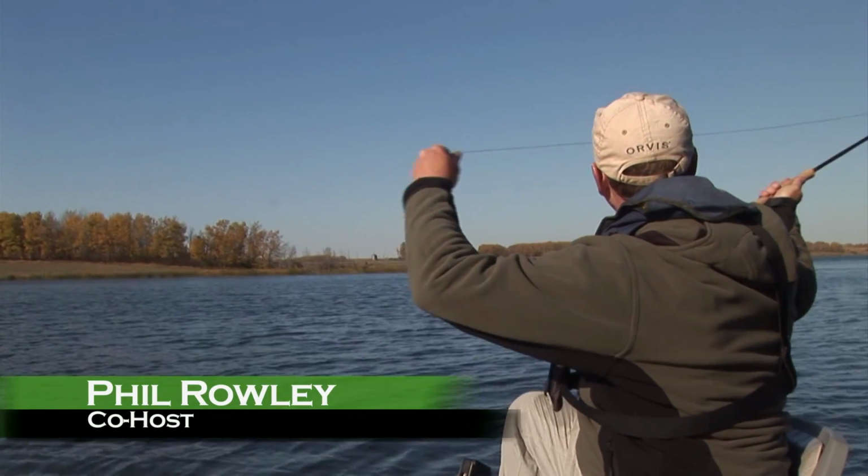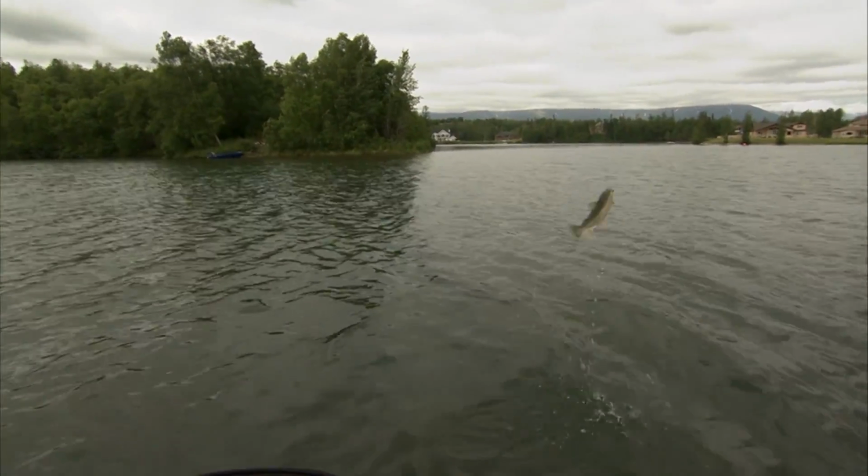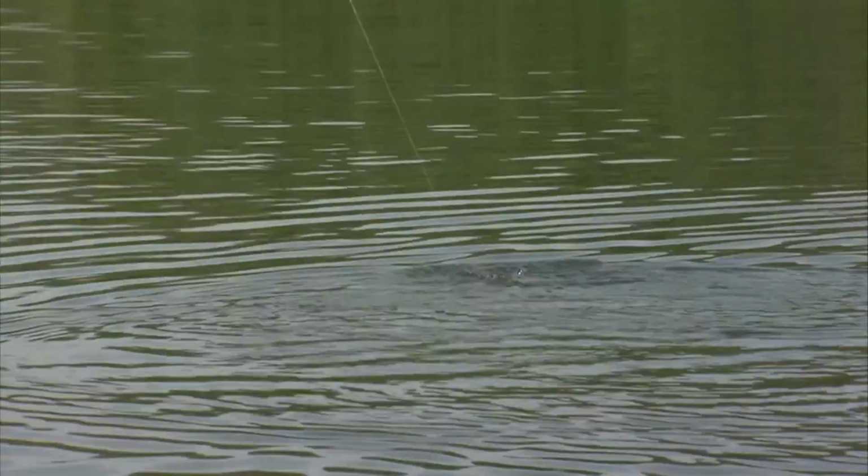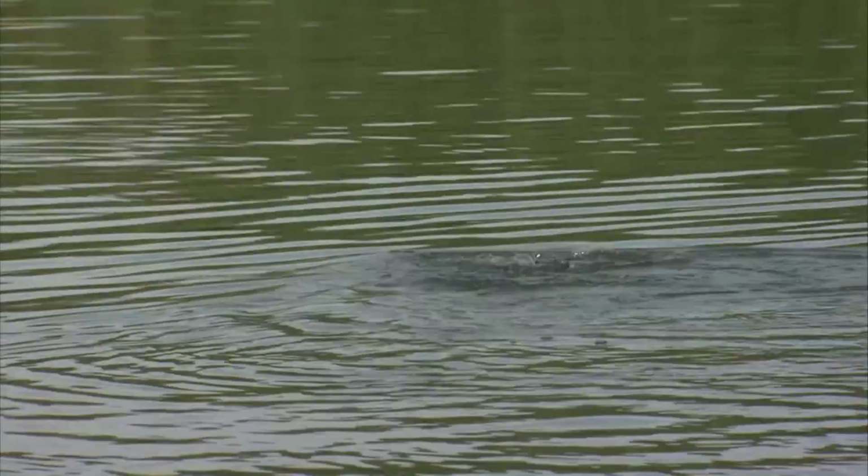Phil is one of the most recognized stillwater fly fishers in North America. He's spent over 25 years developing and refining his stillwater fly fishing techniques. In addition, Phil's authored 3 books and a series of DVDs on stillwater fly fishing and tying.